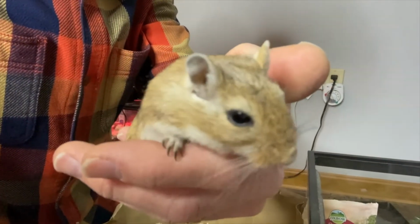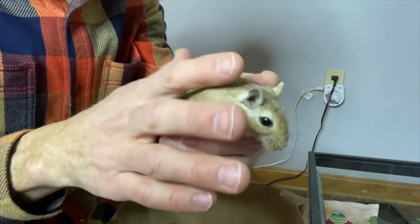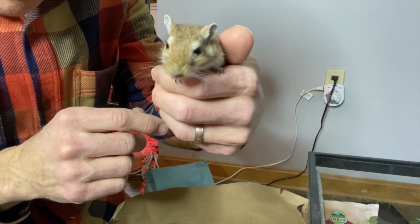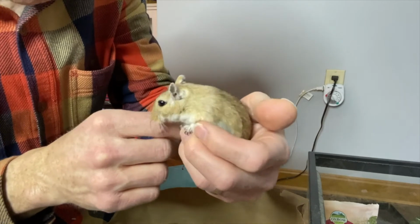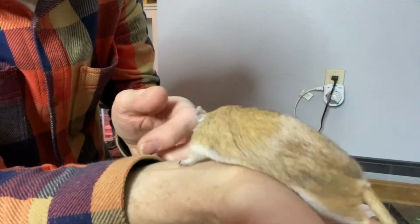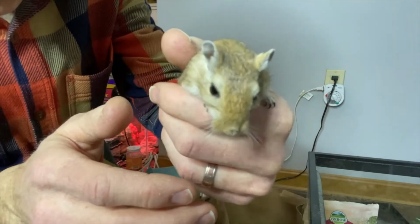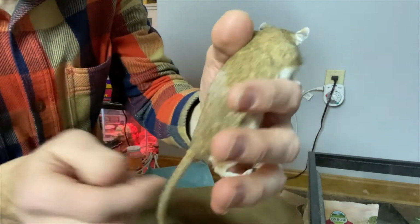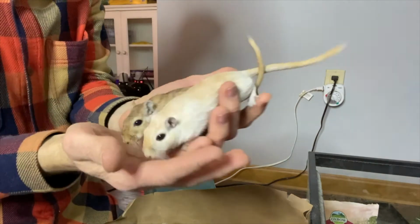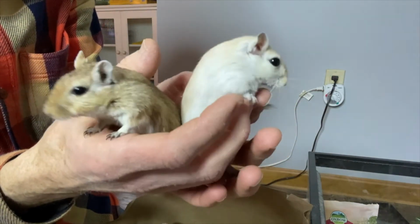What do you think of Fooey? That's Fooey. Hi, Fooey. You say hi to the kids? You're such a cute little creature. Yeah, Fooey is a very special little... Look at her little black toes. Can you see those black claws? And there's her soft tail. Look! Two sisters.